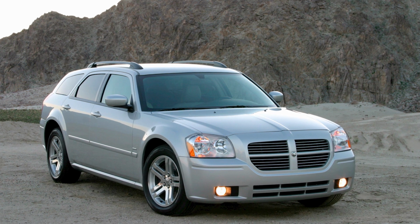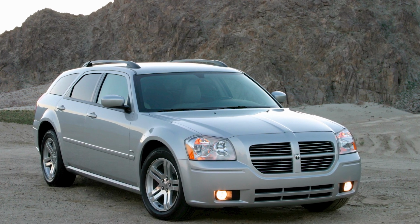Now this is, like I said, the 5.7 Hemi with 340 horsepower, so it's before it got the buff to 375. This is doing a 0 to 60 in 5.9 seconds and a quarter mile at 14.5 at 97 miles an hour. It's a sub 15-second quarter mile. It's not fast, but it's definitely not slow.